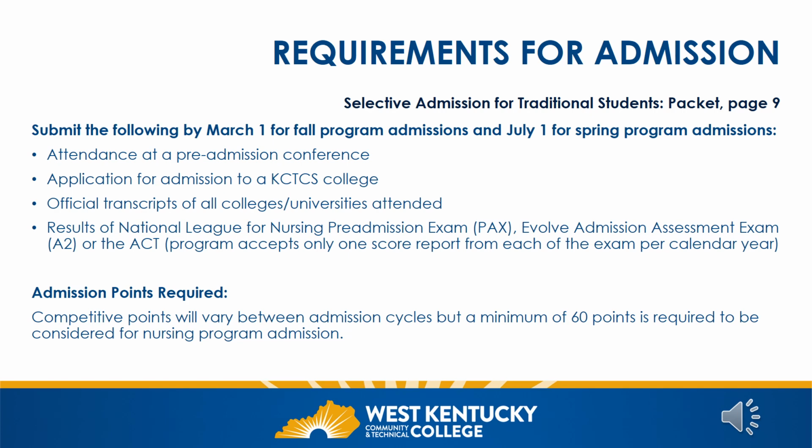2. Application for admission to a KCTCS college. 3. Official transcripts of all colleges and universities attended. And 4. Results of the National League for Nursing Pre-Admission Exam, PAX, Evolve Admission Assessment Exam, A2, or the ACT. Please note the program accepts only one score report from each of the exams per calendar year.